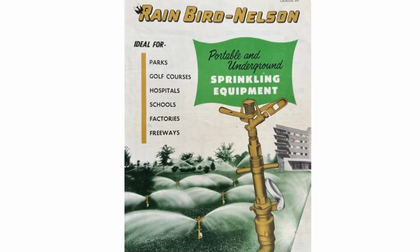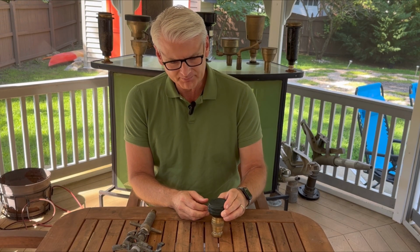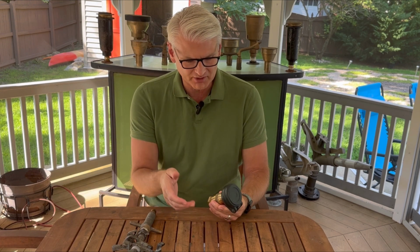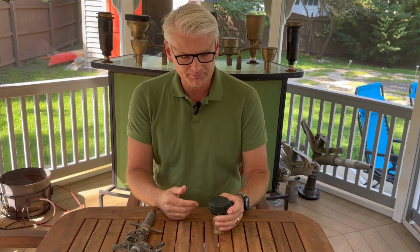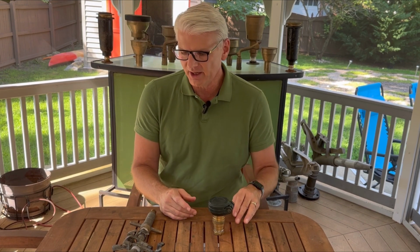And so L.R. Nelson had been founded by Lewin Nelson back in 1911, primarily selling hose repair couplings, but also a variety of hose end sprinklers. And very soon they expanded to have underground irrigation equipment as well, including quick couplers and rotors and spray heads.